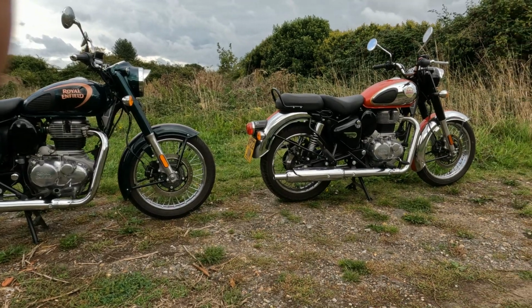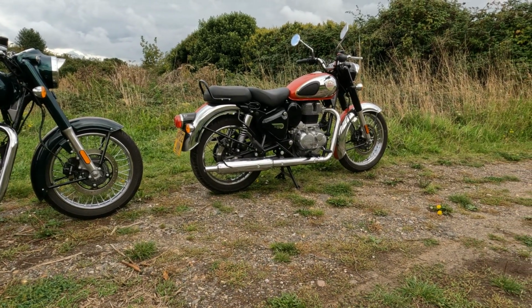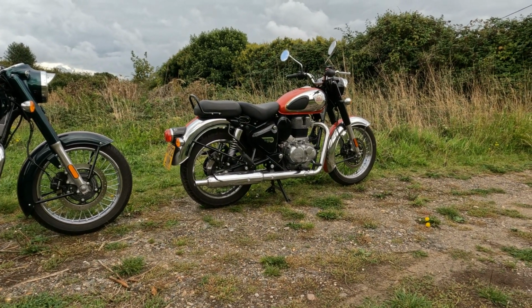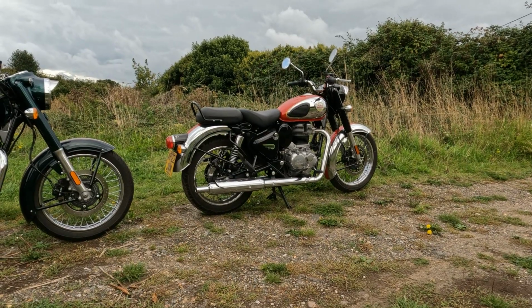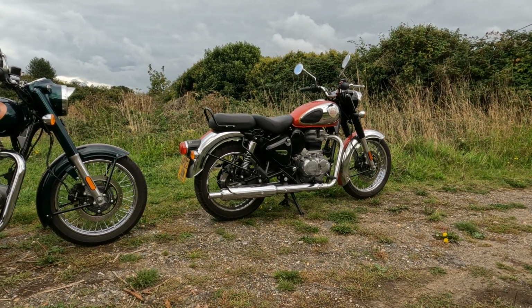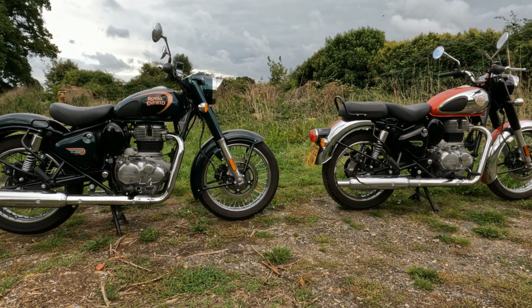But I've left the pillion seat on the red and chrome one because my son borrows it now and then, and he takes his wife out on it and they love it. Because he hasn't got a road bike, he's only got an off-road Honda or something. So yeah, he loves it. It's a job to get it back off him sometimes when I've lent it to him. But he's welcome to borrow it anytime he likes.